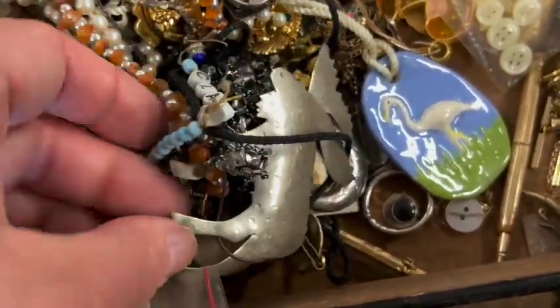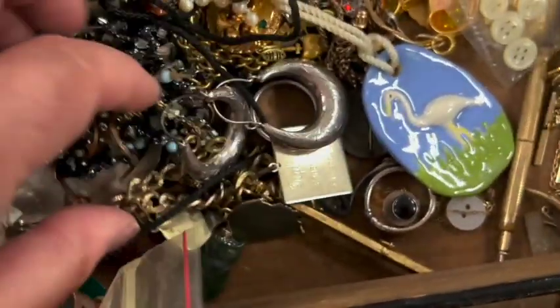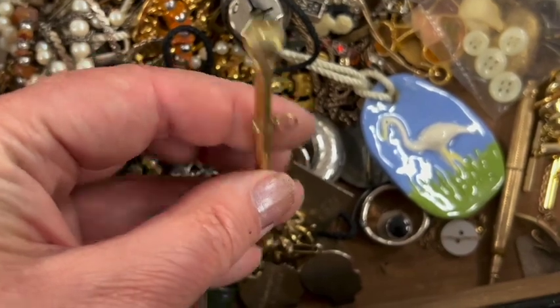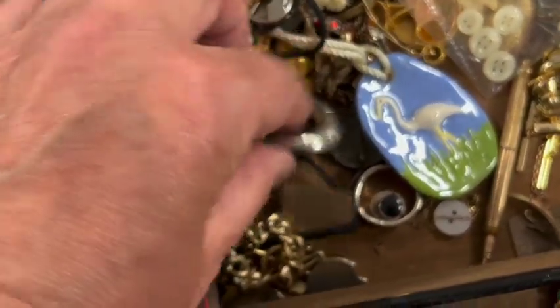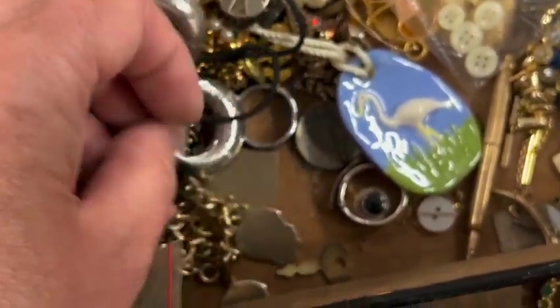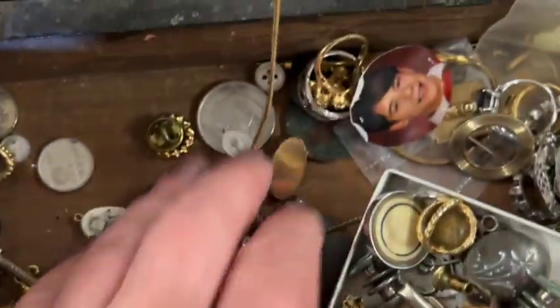Oh, look at this. A moose. What? A moose brooch. Well, have you ever? There's some charm. See those little ones right there? Those are definitely sterling. I think those are sterling right there. There's definitely some sterling in there. I guess that's one of the boxes I found. Some stuff.